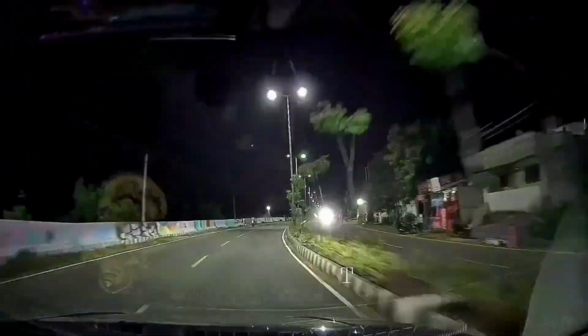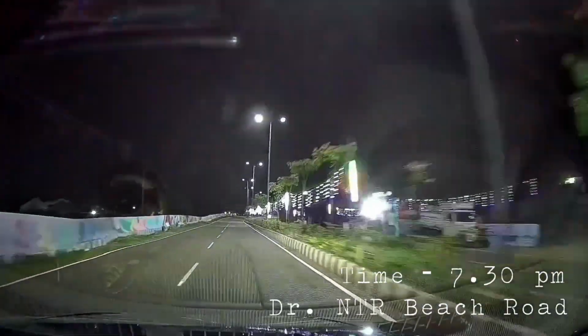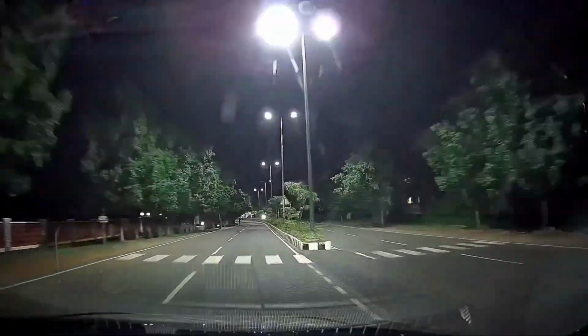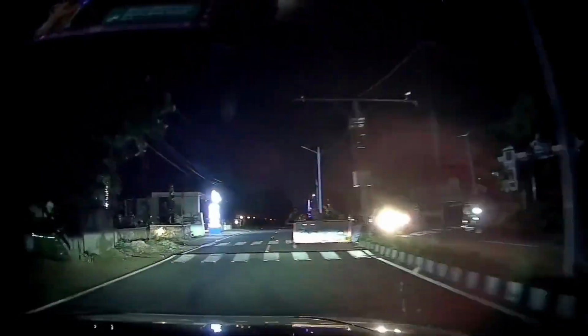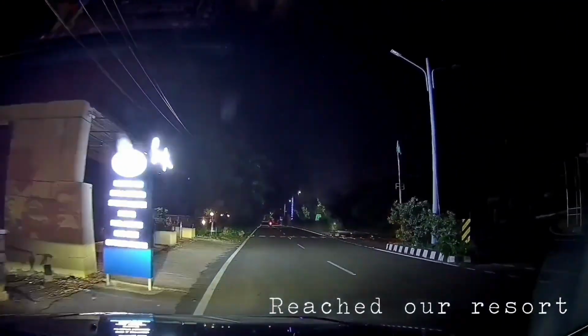It's 7:30 pm now and we are on the Dr. NTR Beach Road, the iconic coastal road of Visakhapatnam. The road is beautiful with nice decorations with light. The Bay of Bengal is to our left. We have finally reached our resort.